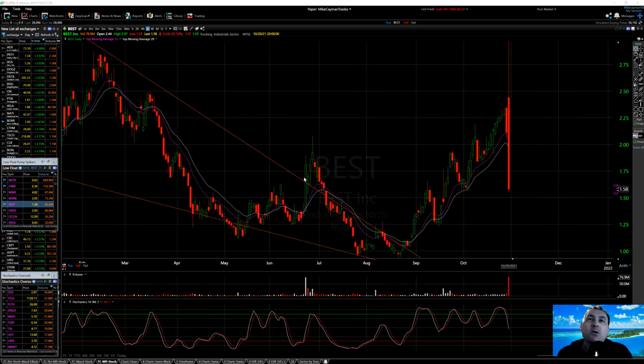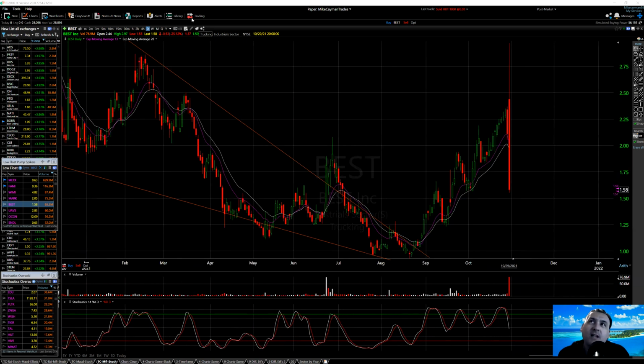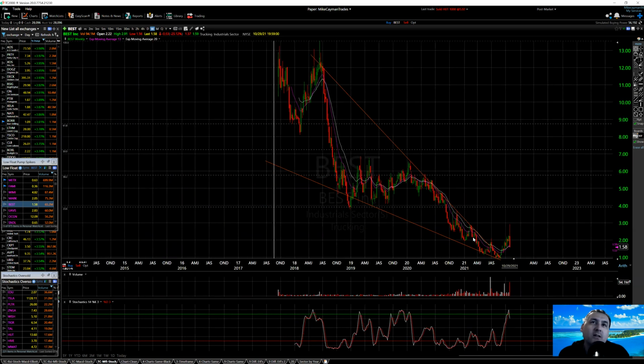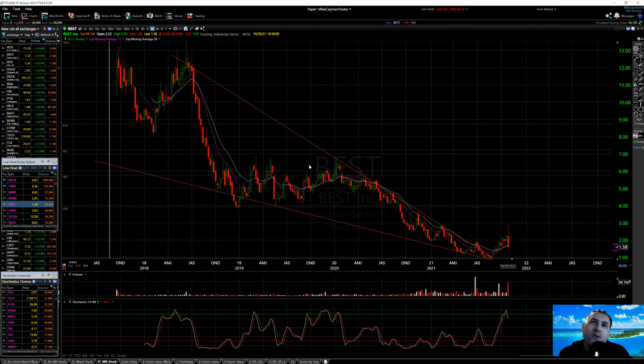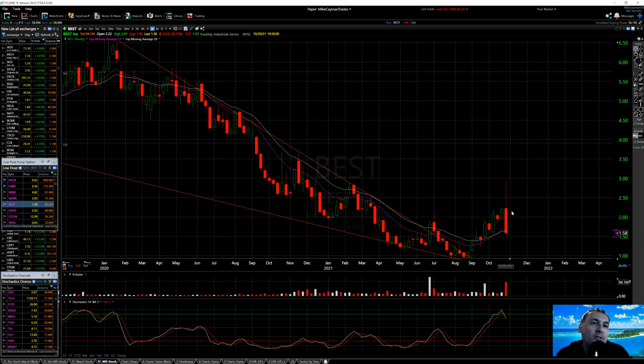All right, so let's take a look. So you have the wedge down. Now, when you see a wedge, you've got to look at the weekly, see what's happening on the weekly. Move down, you can see the trend lines right here, touching, and see how the space gets smaller to that point. And there was a move up. You went 1 to near 3.